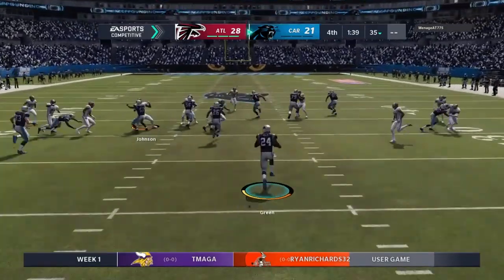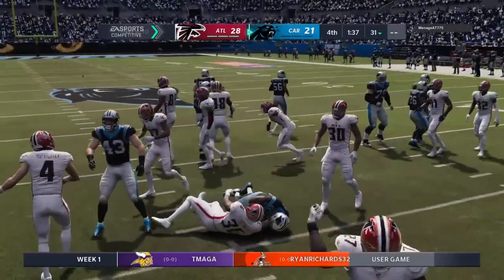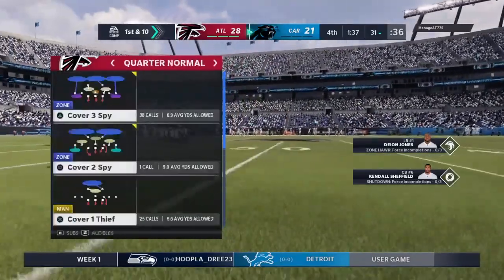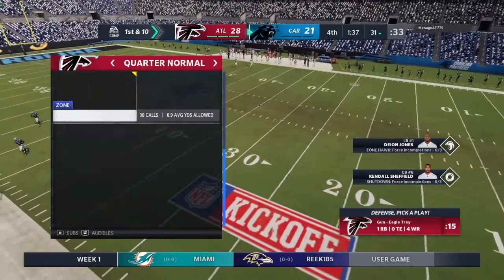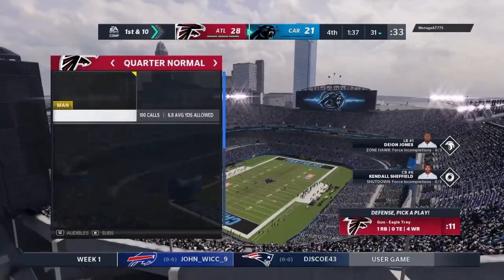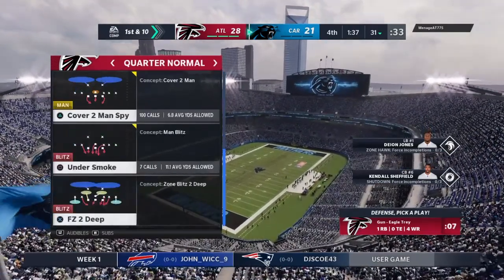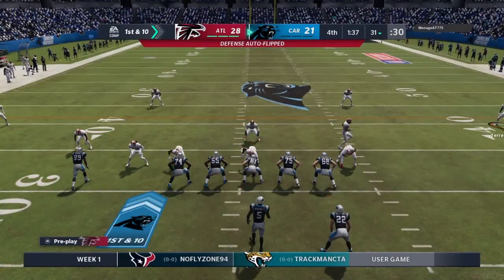Green to bring it back. And they'll start this drive just across the 30. Pretty nice work on the return. 31-yard line. This Carolina offense at the line, ready to go.